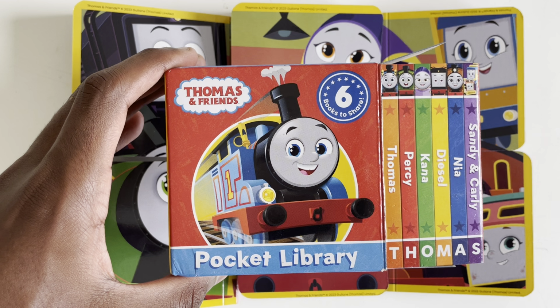There are lots of things to count in this picture. Can you find one farmer? Three cows. Four engines. Six flowers. Eight sheep. Ten butterflies. 1, 2, 3, 4, 5, 6, 7, 8, 9, 10.